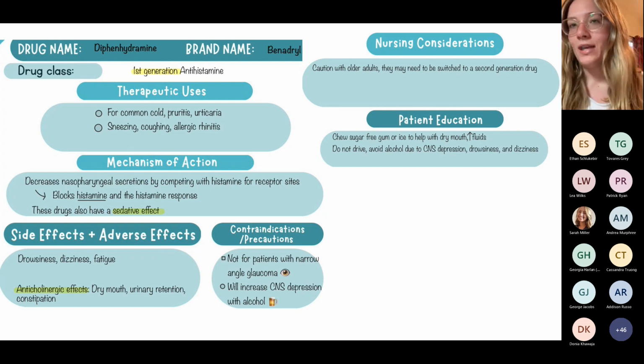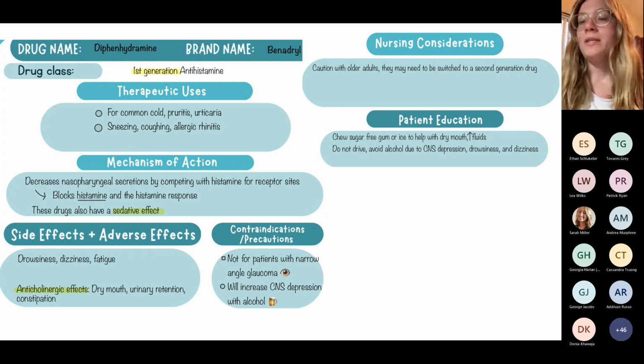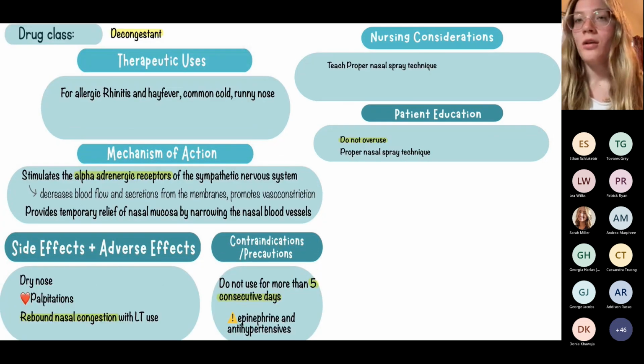What I want you to know about diphenhydramine, such as Benadryl, is it can have a very big sedating effect. In addition to a sedating and drowsy effect, it has anticholinergic dryness. So no alcohol, no glaucoma. Please don't drive if you've taken a lot of Benadryl. Please don't overdose on Benadryl. That just happened. It was in the news a few days ago.